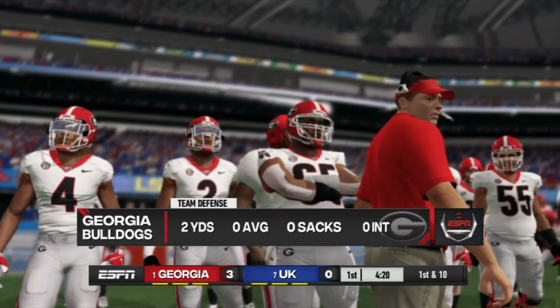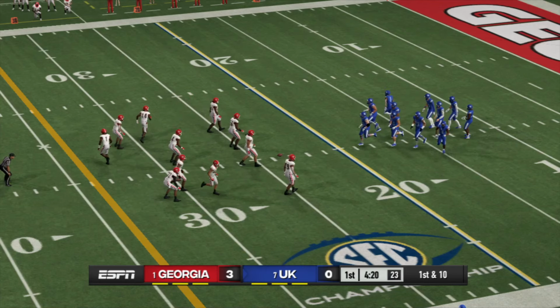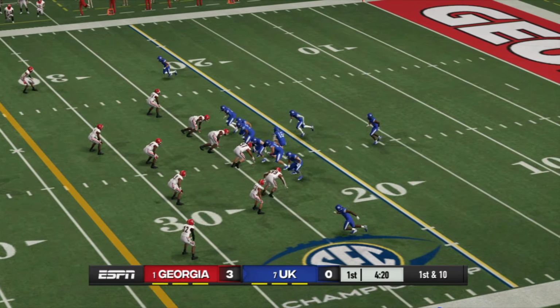Well, they've done a good job here early, but you know eventually this offense is going to start clicking. Let's see if this defense can sustain this for the rest of the game. And while they are behind, they know they can knot things up in a heartbeat. It's way too early to change your game plan.